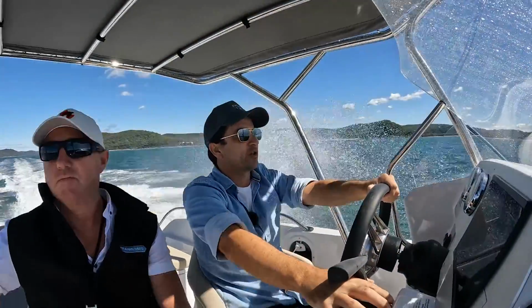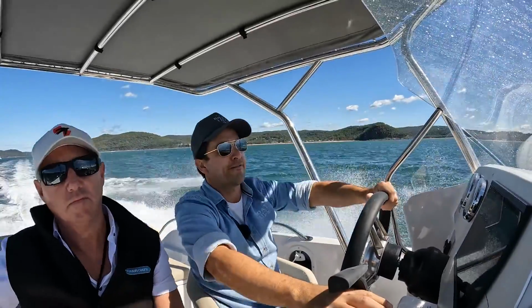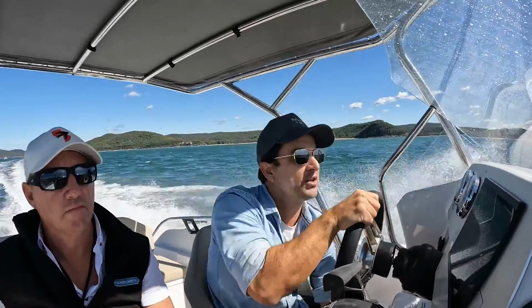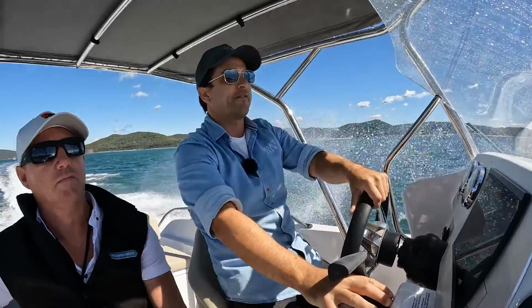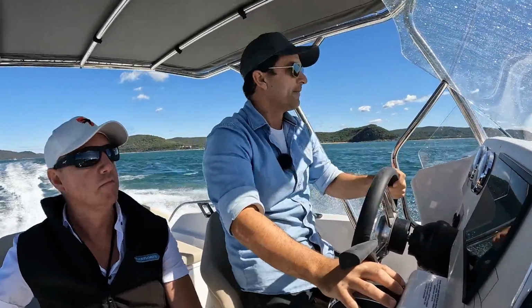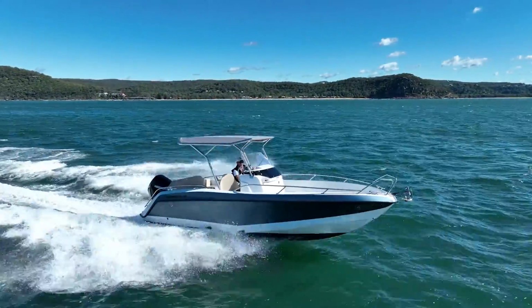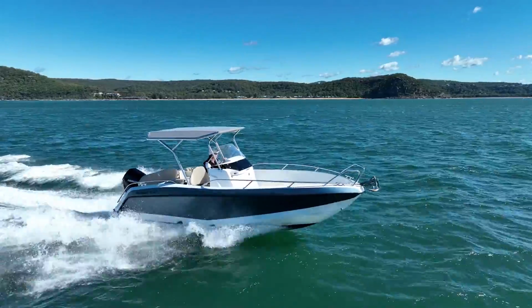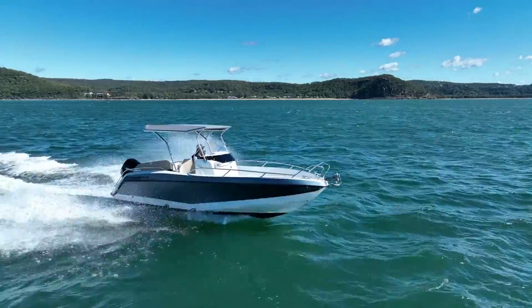In terms of my comfort factor right now, sitting at 27 knots, I can see over the helm. She's quite a high helm, but I feel quite locked in. If I wanted to, the transition's actually pretty easy. Now I've got epic visibility, and I do feel quite in control with the wind going still over my head and complete protection from any spray with this windscreen.